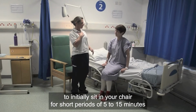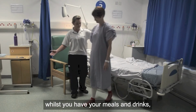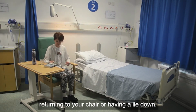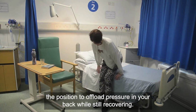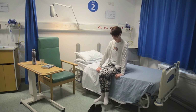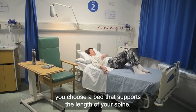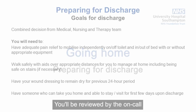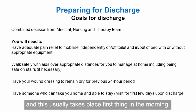You'll be encouraged to initially sit in your chair for short periods of 5 to 15 minutes whilst you have your meals and drinks, and then get up and walk around, returning to your chair or having a lie down. You will be encouraged to very regularly change position to offload the pressure in your back whilst you're recovering. There is no particular position you need to sleep in, but we recommend you choose a bed that supports the length of your spine. You'll be reviewed by the on-call consultant and spinal team every day of your hospital admission, and this usually takes place first thing in the morning.